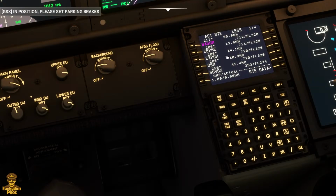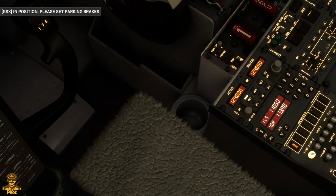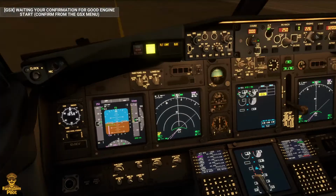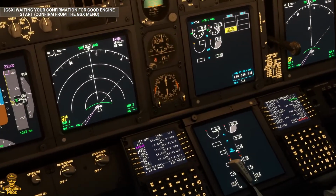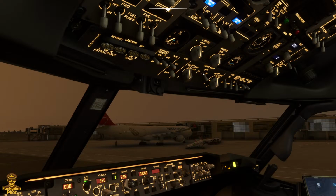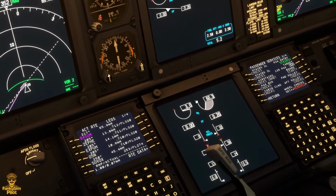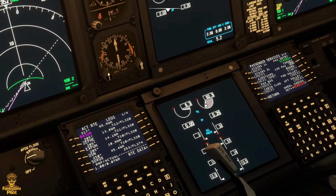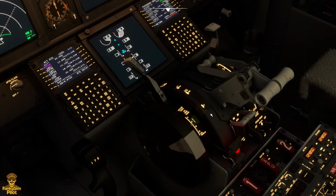Please set parking brakes. Waiting your confirmation for a good parking engine brake start. Okay, let's check. Okay, engine number 1. We got the N2 running. 10%. And we add the fuel.